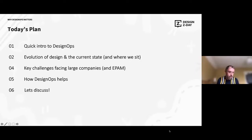I would also like to point out that later on today, Farid will be doing a session at 12:20. He'll be looking more into the detail of workflows and tools and things like that. So I really recommend that you catch that. And then there's a workshop at 3 o'clock this afternoon. So as you can see, Design Ops is a popular topic at the moment.